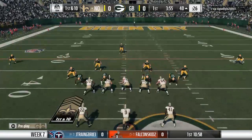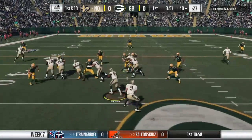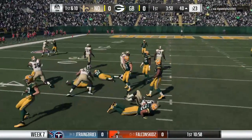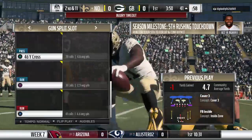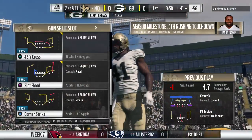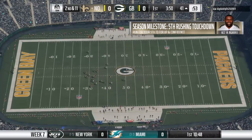So the D-line's going to spread out. Now a first down carry. It's Kamara. And he'll lose yardage here. Back at the 41. Now it looks like we'll get a timeout, and we will. We've got an injured Packer on the field. We'll check on his status when we get back.